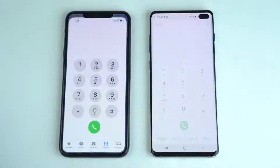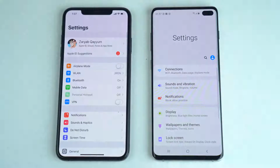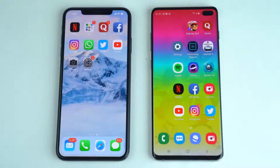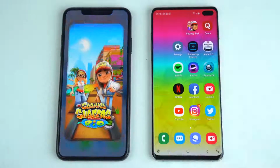Here we go. And as you can see, that was a bit quicker on the Galaxy S10 Plus. Settings, and that's about the same on both phones. Really quick animations, fast system-based app launch time. The Galaxy S10 Plus has faster app launch time as they have shown in the trailer. So I really want to see how it will go with the third-party applications. So far, it does seem that this phone is more snappy than any of their releases before in terms of real-life usage.